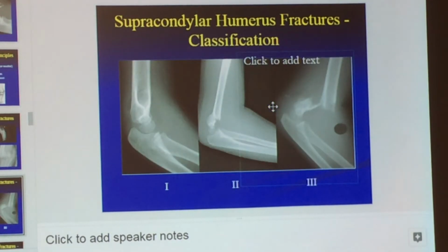Again, we'll skip through some of this. This is the classification for what we define as supracondylar. Type 1 supracondylar means that you just have that posterior fat. You might see a little buckling or disruption in the posterior cortex of the bone, but otherwise everything looks like it's where it's supposed to be. And that kid can be splinted and does not have to be urgently seen by us, and then we can follow up with them in clinic.